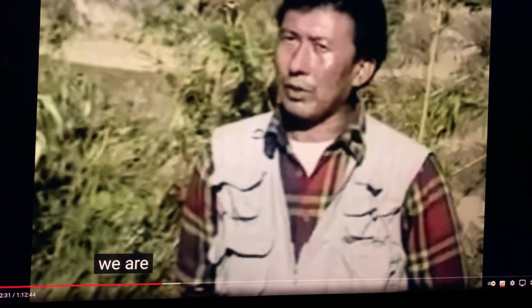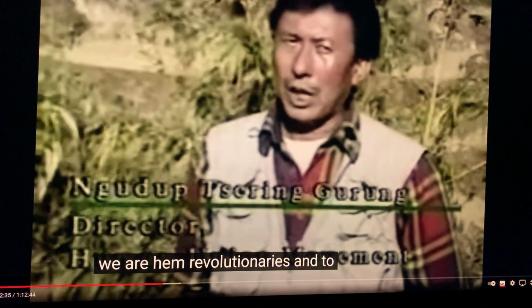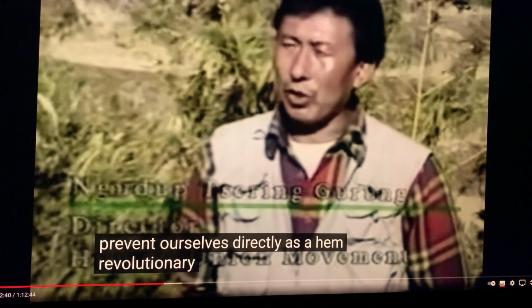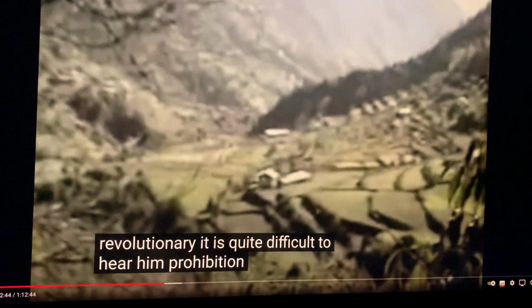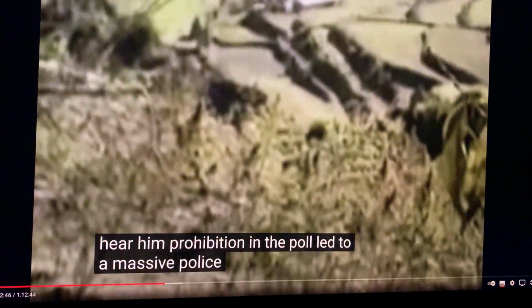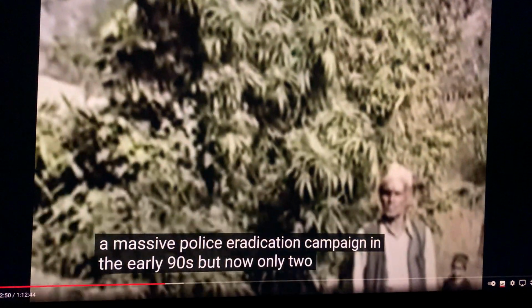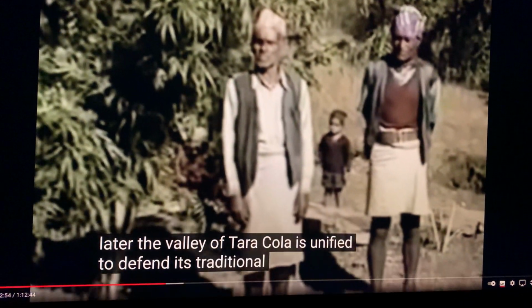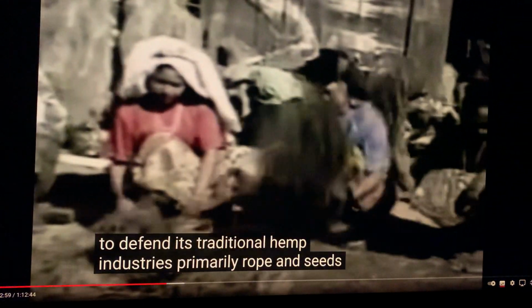We are hemp revolutionaries. And to present ourselves directly as a hemp revolutionary, it is quite difficult here. Hemp's prohibition in Nepal led to a massive police eradication campaign in the early 90s. But now, only 2 years later, the Valley of Tarakola is unified to defend its traditional hemp industries, primarily rope and seeds.